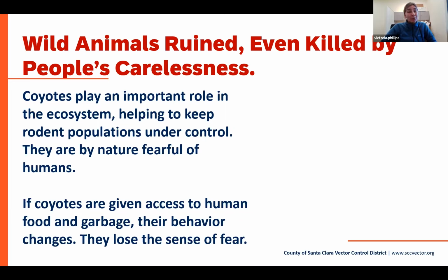The problem is that people see a coyote, and sometimes people want to make friends with it and they'll try and feed it. Or people leave food and garbage out, and that's great food for the coyotes. So then they get used to humans. They get used to being around traffic. They get used to the noises and they're not scared anymore. And then that cycle just keeps repeating. And then you have coyotes coming further and further into the urban landscape.